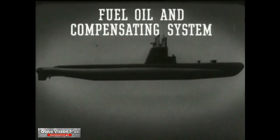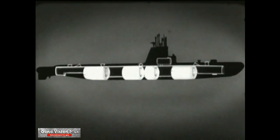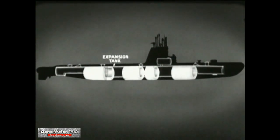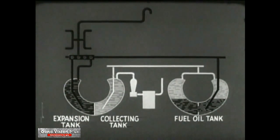The fuel oil and compensating system delivers the fuel from the storage tanks to the engines and replaces the fuel with seawater. These tanks are used for either fuel or main ballast and are called fuel ballast tanks. These tanks are called normal fuel oil tanks. In addition, the system includes an expansion tank on the port side and a collecting tank to starboard. We can see how this system works with the help of this diagram.